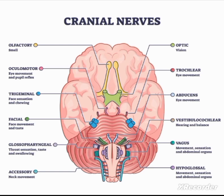Here we are assessing general sensation, then opening or closing of the mouth, then tension of tympanic membrane. So in trigeminal nerve, usually what we are assessing is facial sensation and chewing of the muscle, because it is a sensory and motor nerve.